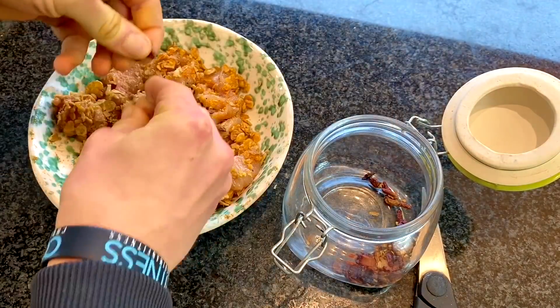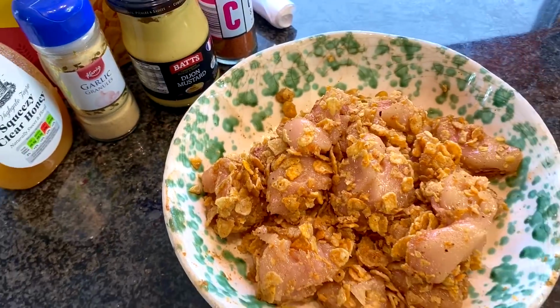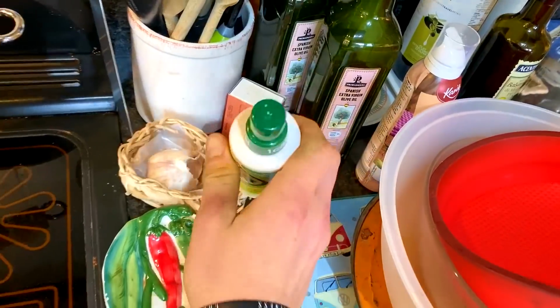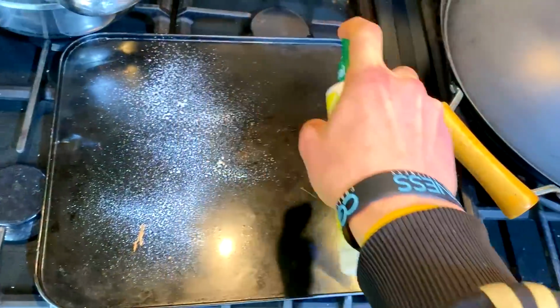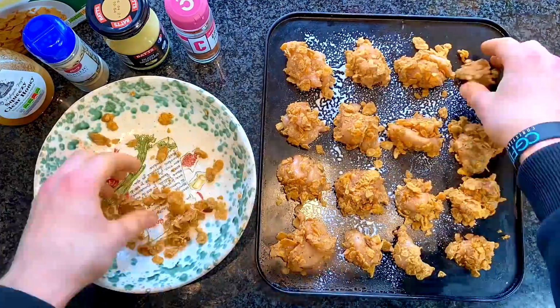We did add some chilies as well, and then you put it in a nice little dish. You see there's nice big chunks there. You can go super fine and actually turn it into breadcrumbs. You can use breadcrumbs as well if you want, but when you taste the actual cornflakes, you'll see that they add a nice little bit of a kick to it.